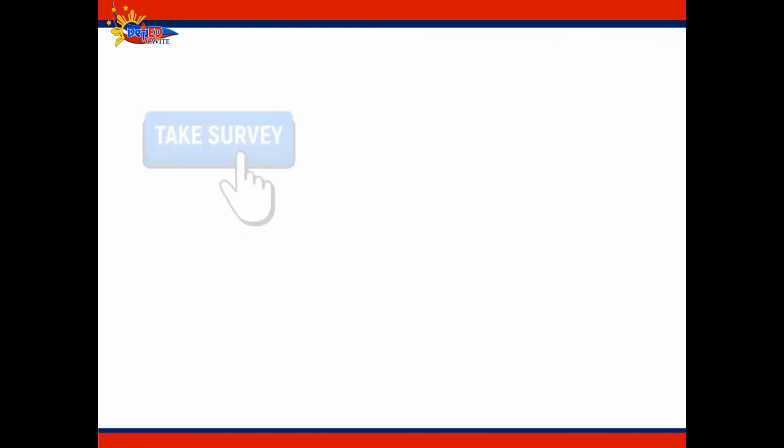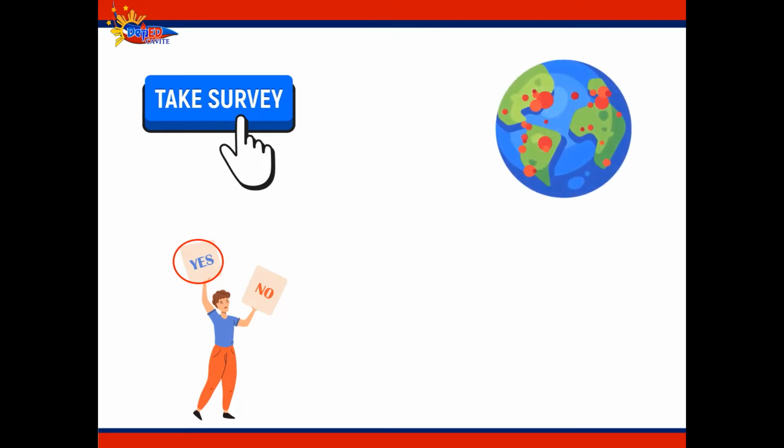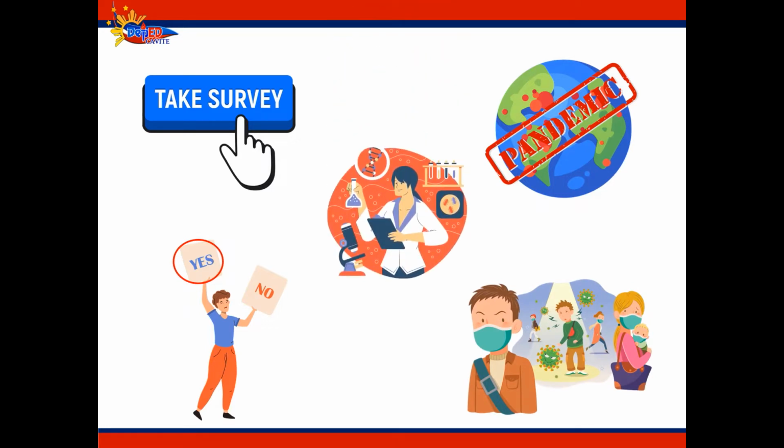According to the result of a survey conducted by the same team last school year, most students in CavSci prefer hands-on activities in physics. However, due to the restrictions caused by the COVID-19 pandemic, students are not allowed to go to school physically, which limits the possibility of having hands-on activities among learners.